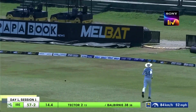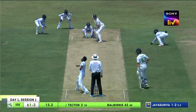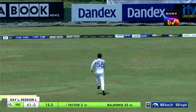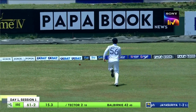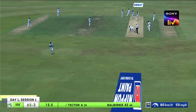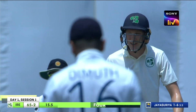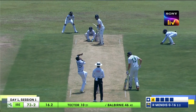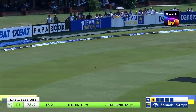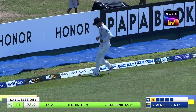That might go. That might go all the way for 4. It does. Too short from Mendis. Oh, and he chops down on it late here, Tector. Running away, it will be 4. Work by Dhananjaya de Silva at slip. It's the end of 16 overs, 69 for 2. Just short again. Andy Balbirnie rocks back and caresses it through cover, and he gets his half-century.